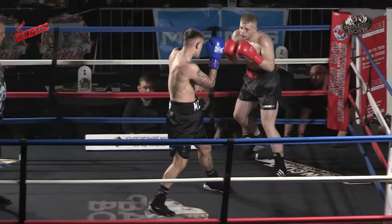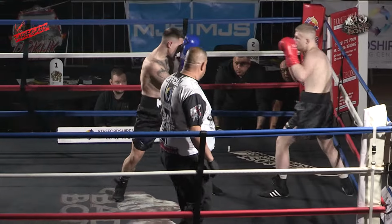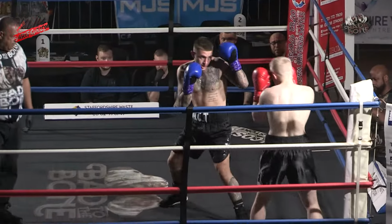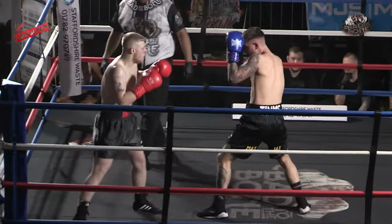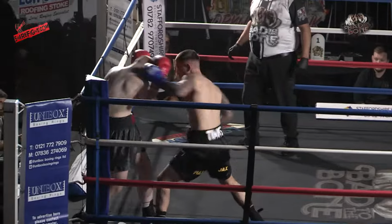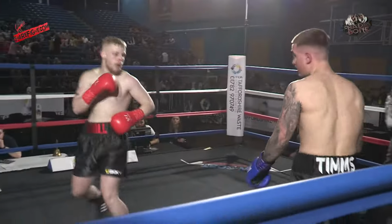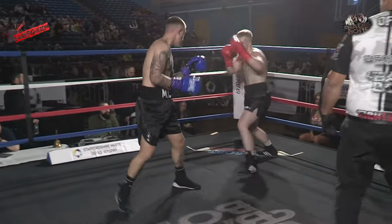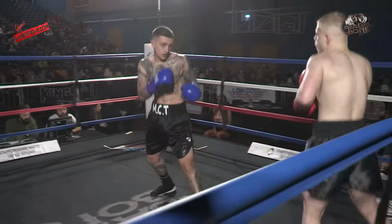Spencer there with some round shots. Nice uppercut there landed from Timmis. What a big right hand. That right hand just keeps landing. It's money for the grill. Lovely work from Timmis there. Right hand again there from the grill.